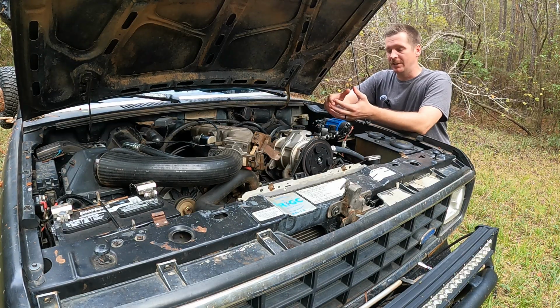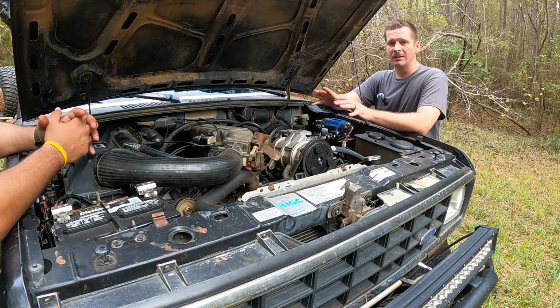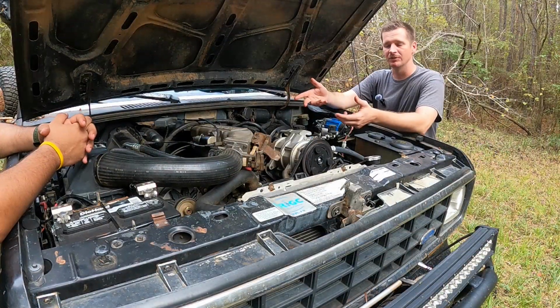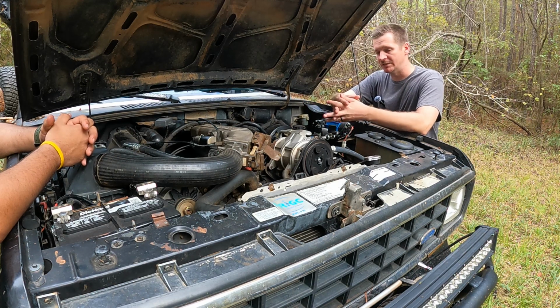All right, so now that we're under the hood, again, just a stock 2.9 liter V6. Ford only ran these for a few years, and I think the Bronco II and the Ranger were the only vehicles that actually ran it. So I ended up putting a remanufactured engine in.